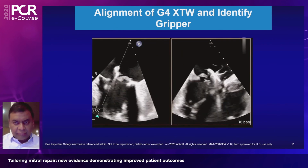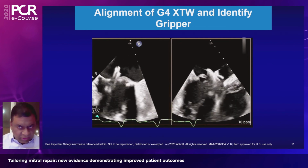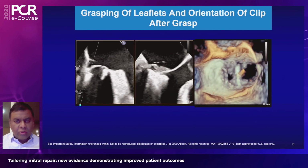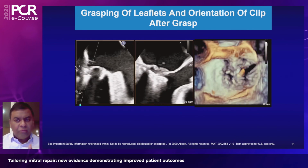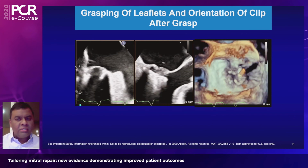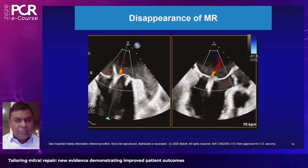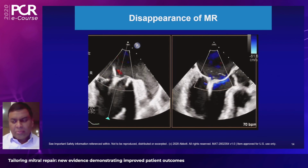Then you can see over here, I'm looking at the grippers. Do you see the independent gripper actuations, only activating the anterior grippers just to align it? And finally, you can see the clip is well aligned. Once you're inside, when you grasp the leaflets, it's important to make sure that the orientation is perfect even after you grasp the leaflets, because if you use a wide clip and you don't orient it even after grasping, you can cause distortion of the leaflets. And finally, when you grasp the leaflets with a single clip in 15 minutes, there's trace to no mitral regurgitation with just one XTW.